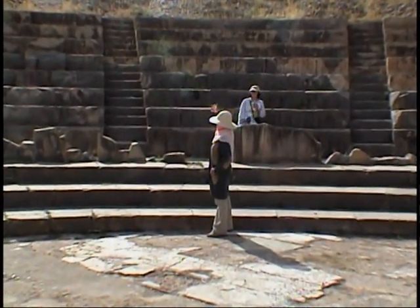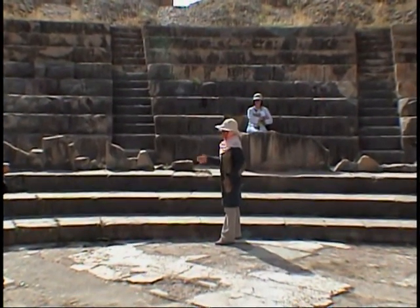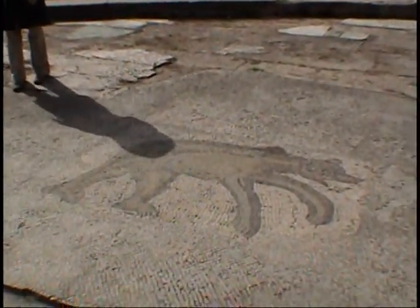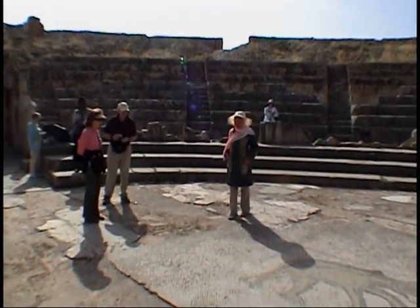The last one, the second part for the wealthy people. That wall around is to separate the wealthy people from the public people. The mosaic there represents a bear. That mosaic is from the Byzantine period, 7th century AD. Why do they use a bear to decorate the orchestra?